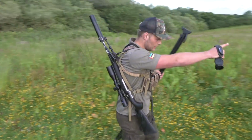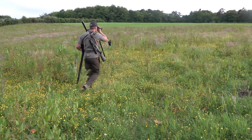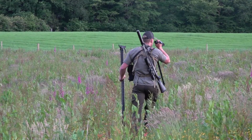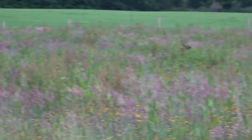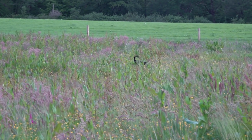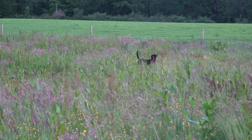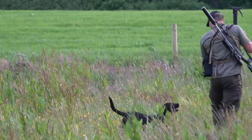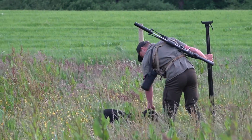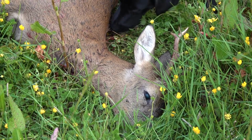Get back! Get back! There she is. Get back! Hey Lars! Get back! Have you got it? Good girl, she's got it. He's a good dog. He's a good dog. There, you should always get a lab test.